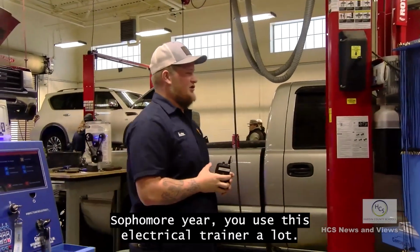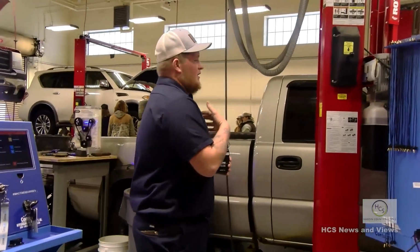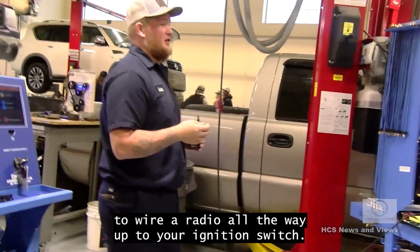Sophomore year, you use this electrical trainer a lot. Electricity is not my favorite thing, but I can do it. To teach you how to wire your headlights, your brake lights, your tail lights, your turn signals. I think it'll even teach you how to wire a radio all the way up to your ignition switch.